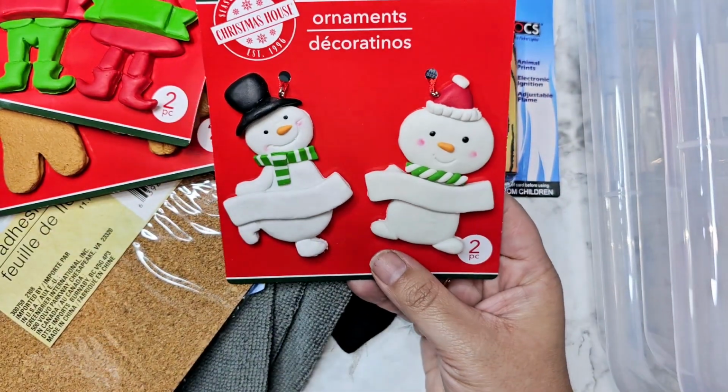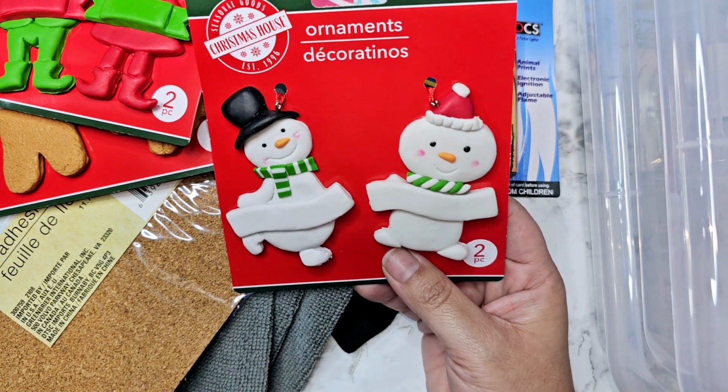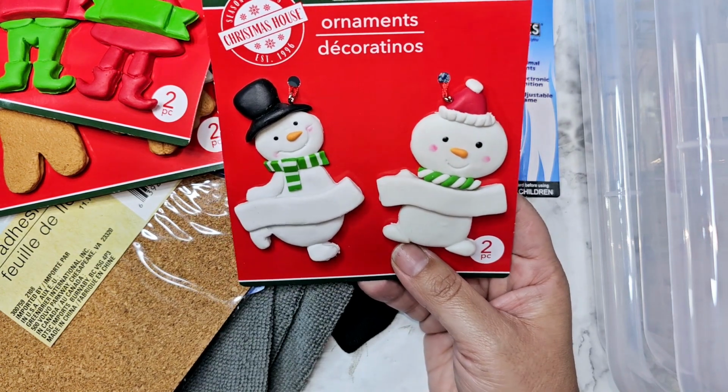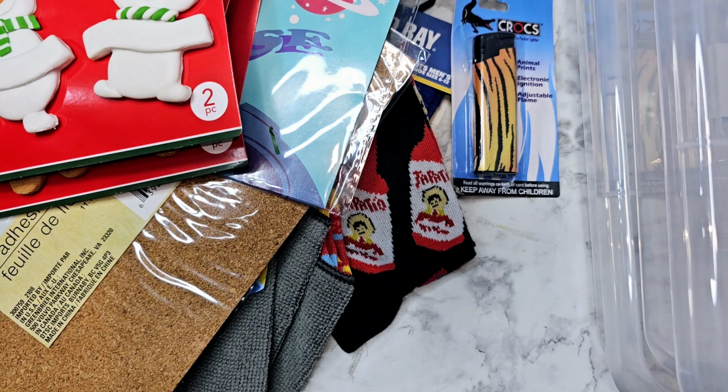And then they had snowmen, which are so, so cute. I only got one of those. I definitely wanted to buy a bunch of these, but like I said, I'm trying to be good. So I'm very proud of myself that I only bought one of each of those.